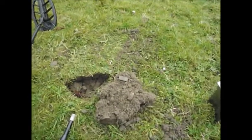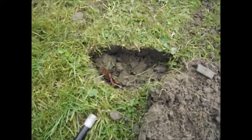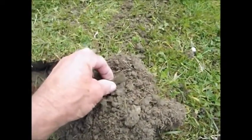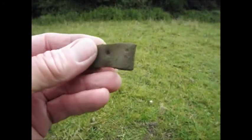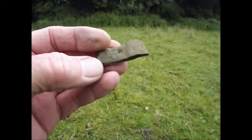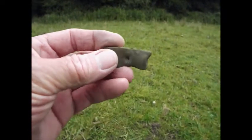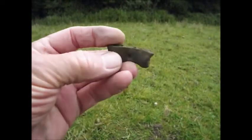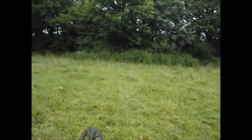Right, I'll just quickly show you this, my good friends. Only about 3 inches deep. This is it just here. I don't know, might be just a little bit of copper strapping, that's all. Nothing very exciting, my friends, but it's another nice little find, whatever it is. So we'll pop it in the bag and we'll move on.